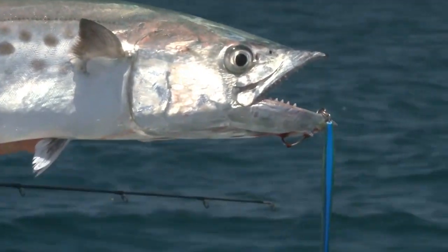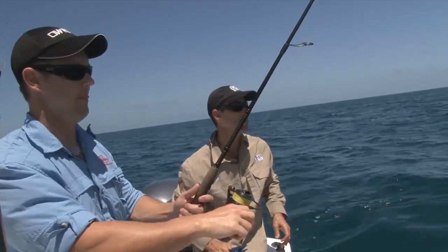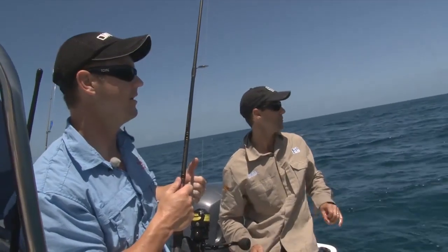What a day on the water. Bait ball mayhem, predator mayhem. Mate, the northerly's starting to pick up. I've just seen all the pro fishermen head back to the harbour. It probably tells us something's about to come up.